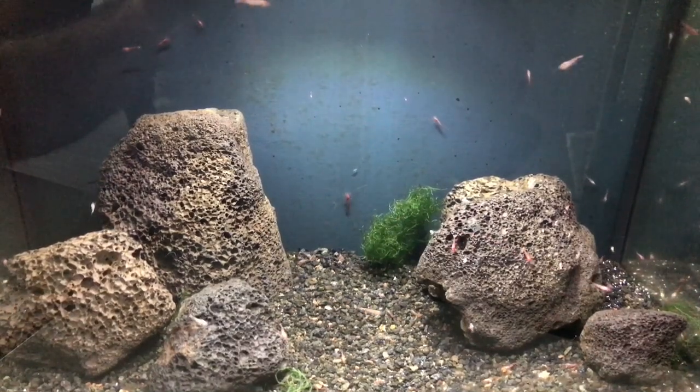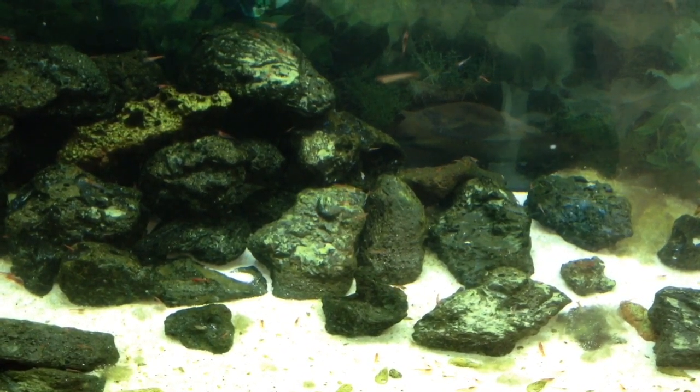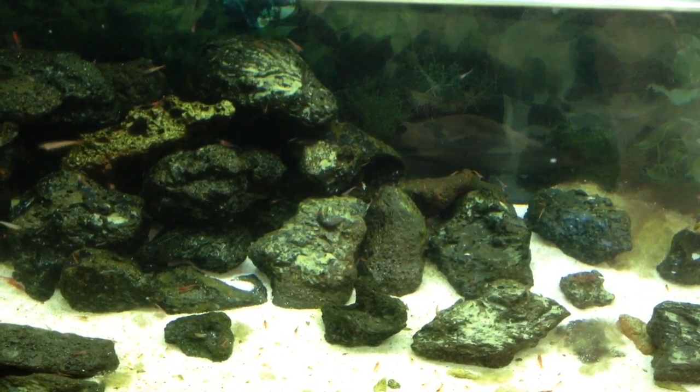The shrimp do like to hide in the cracks and crevices between the pieces of lava. How much exactly you use is up to you. Some people put 3/4 of their tank full of the lava, and then they just leave an open space for the shrimp to swim, and some people use a lot less. I kind of go somewhere in the middle.